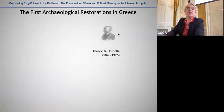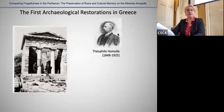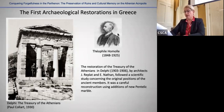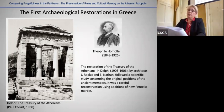It's his attempts here, following his successful anastylosis of the Treasury of the Athenians at Delphi. Other pro-restoration French specialists, including the architect Lucien Magne, called for extensive restorations to be implemented in accordance with ancient building methods. For example, in the joining of dry stone masonry with metal clamps, as we saw before, a principle that Balanos did try to apply on the Acropolis monuments.